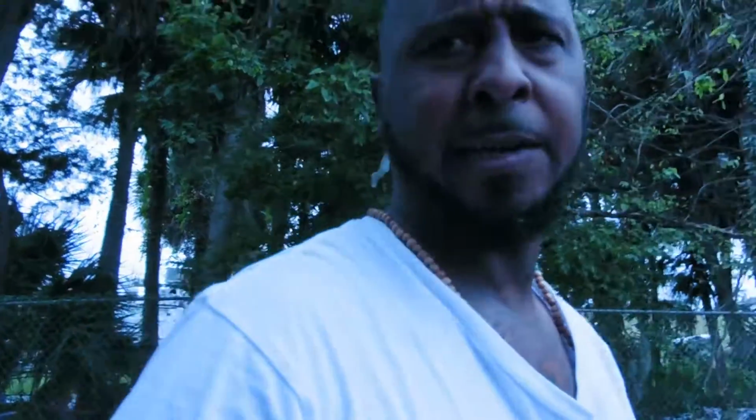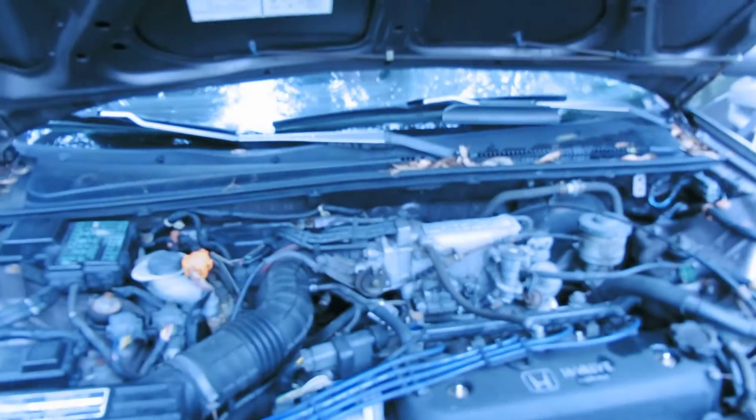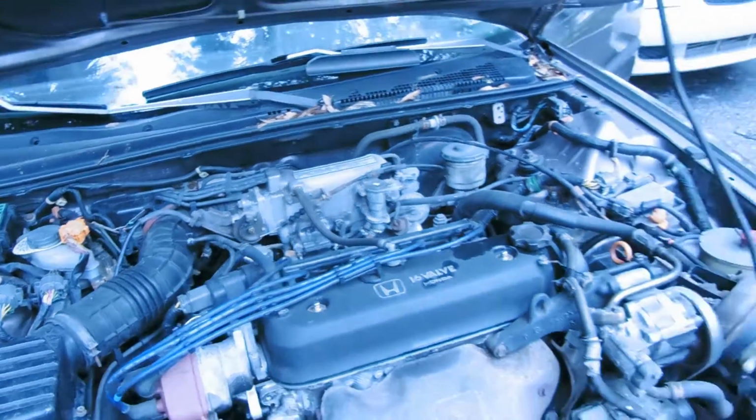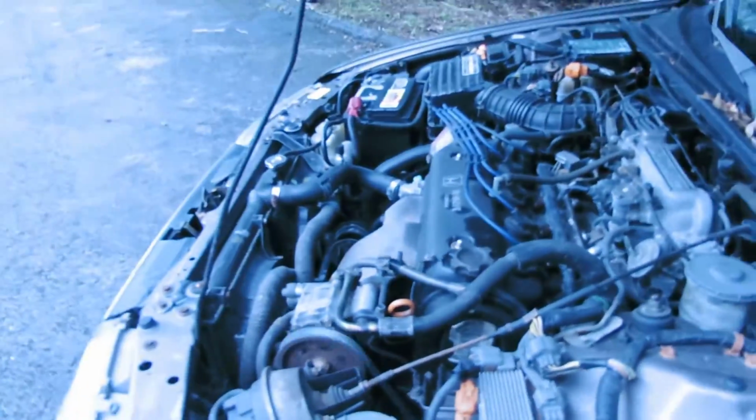All right, I just made it back with the Honda. It made it all the way back, and there were no issues. It did do the little idle thing, but I think maybe that's bad gas. I'm gonna try to put some gas treatment in it, maybe clean out the filters and all that stuff.